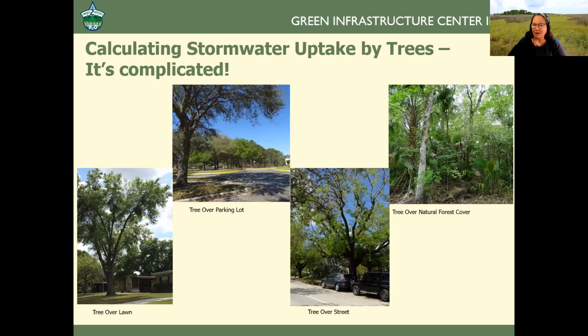So when we look at stormwater uptake by trees, it gets a little complicated because we have trees in so many different settings. Here's a natural forest in Orange County, right? It's got all kinds of shrubs and duff layer, and it's acting like a sponge. It's very dense, a typical Florida forest. But then we look at trees in other settings. They might be overhanging a street, so some of the rain droplets that fall don't hit the grass, they hit the street and run off. Others maybe are sitting in a lawn situation. The grass under there is not as absorptive as a natural forest would be, but at least most of the raindrops that are falling are probably going to be hitting that grass.